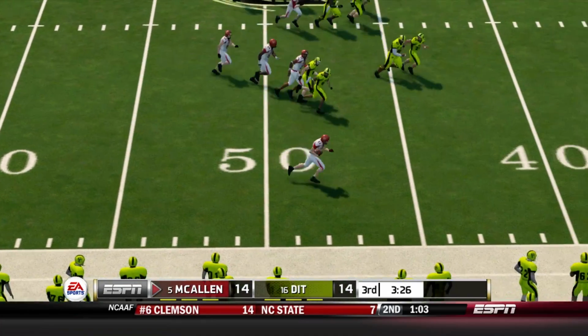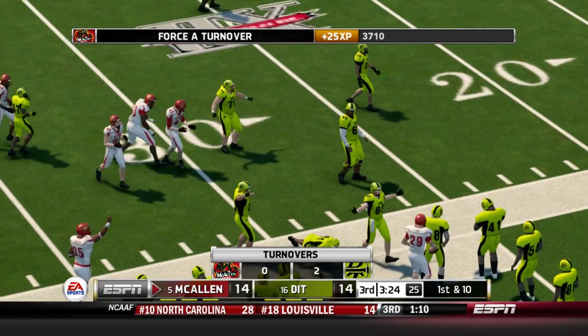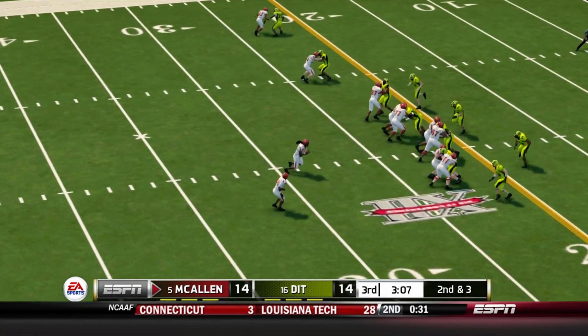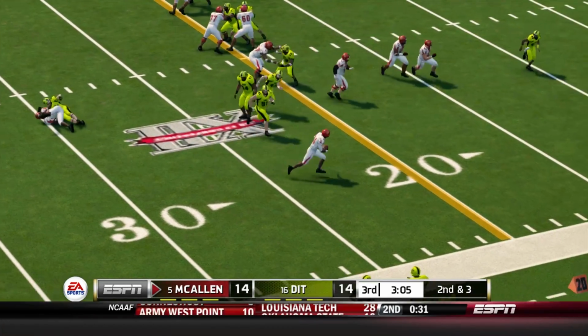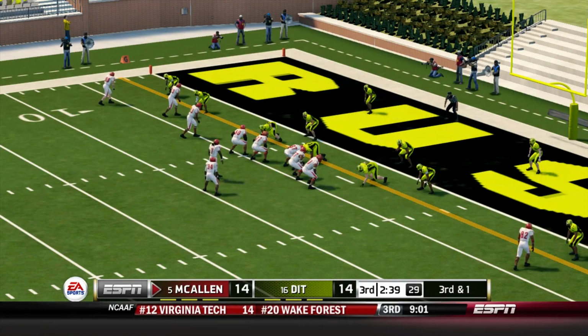You knew a mistake was going to happen, guys. You knew it was going to happen. Scott Thomas tries to force one. Of course, not playing quarterback in a long, long time. Bo Payne is going to get his second interception off of 2 different quarterbacks. Like, he's having himself a day.